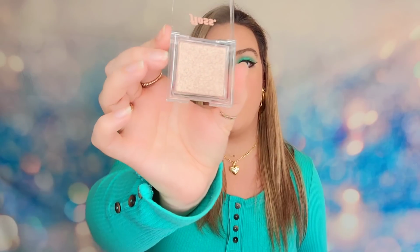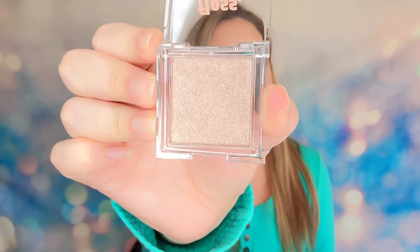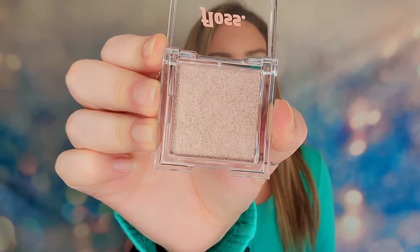If you don't want anything to that extreme, this is a good option to go with. Now, this brand is an indie brand. It's all women owned, and it is cruelty-free and vegan as well. So they also have some really great values as a company. So I love that. This is what your highlighter will look like.